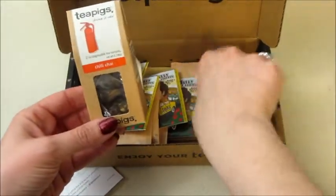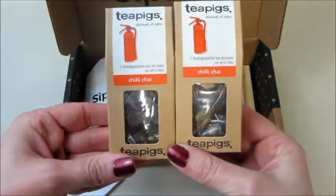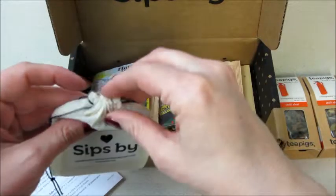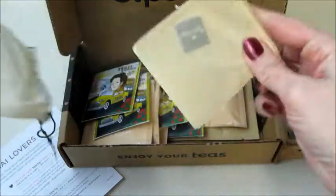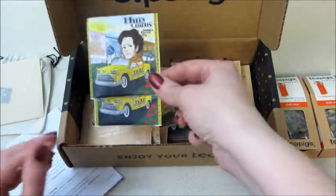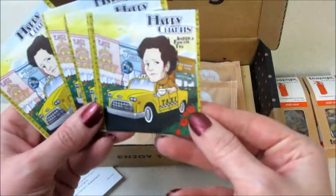First up we have Tea Pigs. This is chili chai, and there are 2 bags in each box. Cute packaging. Every box, as long as you have loose leaf tea, you will get some of these refillable tea bags, which is really handy. How fun is this? Normally tea packages are pretty boring. This is cool and colorful.